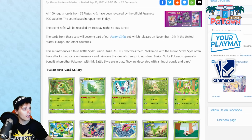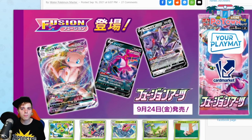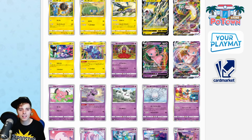So, moving forward, there's 100 Fusion Strike cards revealed, and that's the Japanese counterpart, so we're gonna have a big knowledge of what we're getting in Fusion Strike. So the trailer, of course, got released. We have, of course, poster boys here, Mew VMAX being able to copy attacks from all your Fusion Strike Pokemon. Hoopa being able to be a dual type, just being a darkness type as well, so that's gonna be fantastic for Eternus. And Genesect V being able to draw cards. So we're gonna be talking about all these cards today, so hopefully you guys are buckled up.